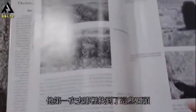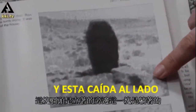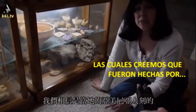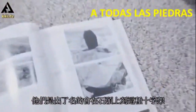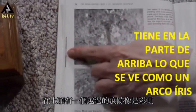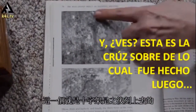Here it is. His first trip out there, Ron found these stones. This one was standing, and this one was laying next to it. And both of them had these crosses carved into them, which we believe were done by the Armenians that lived in the area, because they were known to do that to all the stones. But what you can't see on here was the engraving. You can see a little of it here. It had across the top of it what looked like a rainbow. And see, this was the cross that was carved on it later.